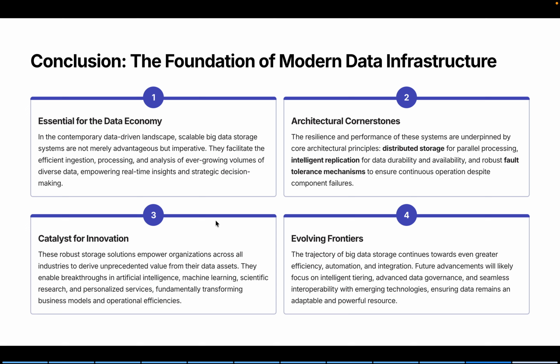Catalyst for innovation. These robust storage solutions empower organizations across industries to derive unprecedented value from their data assets. They enable breakthroughs in AI, ML, scientific research, and personalized services. Evolving frontiers. The trajectory of big data storage continues towards even greater efficiency, automation, and integration. Future advancement will likely focus on intelligent tiering, advanced data governance, and seamless interoperability with emerging technologies.